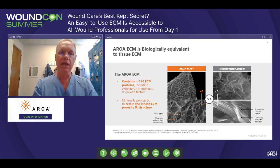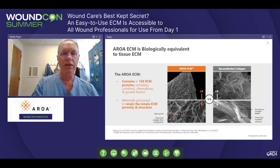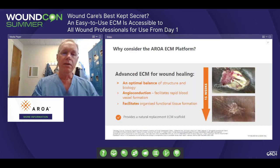Now, when you look microscopically, and we're going to compare this to a reconstituted collagen versus the Aroa extracellular matrix, you can see there's a definition to it. And there's an intact architecture that is already serving, again, as that scaffold to allow the patient's body to be able to immediately have access to structure that allows proliferation. The amorphous component of reconstituted collagen is much less defined, and in peer-reviewed published data hasn't been shown to have the same outcomes. Within the Aroa ECM, there's greater than 150 different proteins, cytokines, chemokines, growth factors. Again, it's within that preserved nature of what it would otherwise be within the sheep's stomach. And then the porosity and the structure is incredibly important, as again, we'll talk about shortly. Within the ability to use this over exposed structures, such as this particular picture showing tendon, you can use it over these types of structures with good totality of wound care.